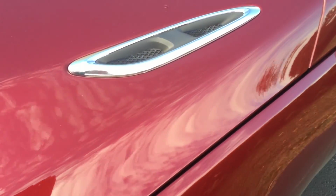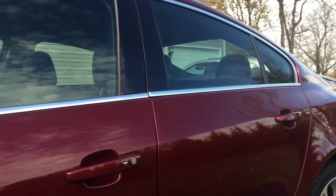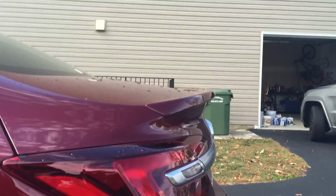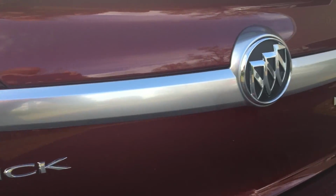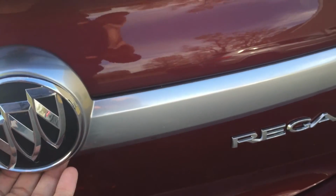Buick, I beg of you, please ditch the fake vents. Moving around the rest of the car, the details and lines are simple and muscular. I especially like the rear treatment and lip spoiler. The silver line going across the back, I think I like. It's got a decent amount of trunk room for all your junk.